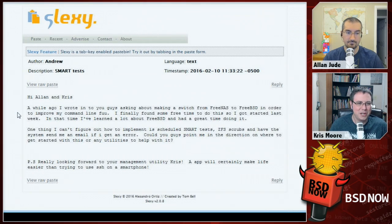First up this week, Andrew writes in about SMART tests. He says, "Hi, Allan and Chris. A while ago, I wrote to you guys asking about making a switch from FreeNAS to FreeBSD in order to improve my command line foo. I finally found some free time to do this, so I got started last week. In that time, I've learned a lot about FreeBSD and had a great time doing it. One thing I can't figure out is how to do scheduled SMART tests and ZFS scrubs, and have the system send me an email if it gets an error. Could you guys point me in the direction on where to get started with this or any utilities to help? And P.S. Really looking forward to your management utility, Chris. An app will certainly make life easier than trying to use SSH on a smartphone."